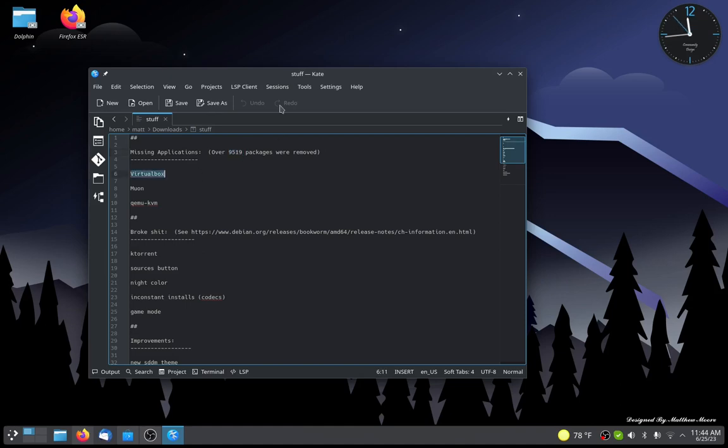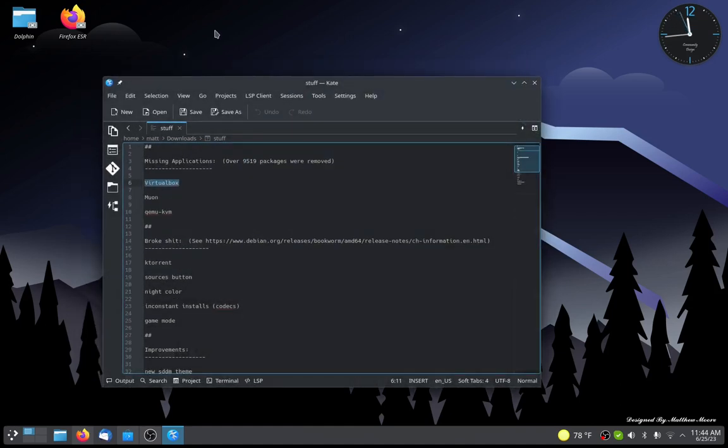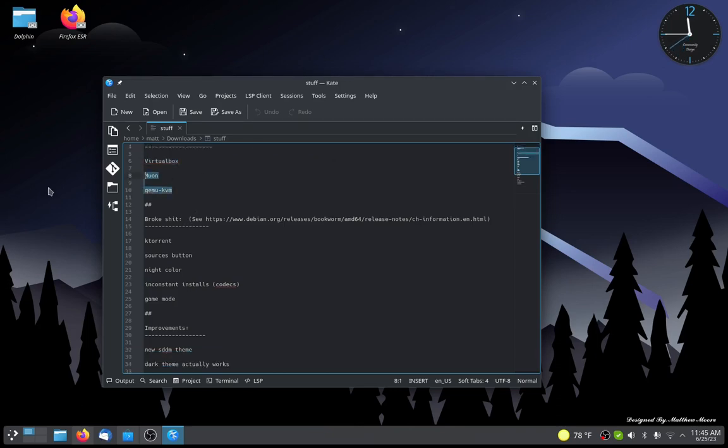Now, the first one I have written down here is VirtualBox. This is not a repository package. This is a third-party package. I just put it in here because it's noteworthy to say that there has not yet been a VirtualBox release for Debian 12. So if you're trying to install VirtualBox on Debian 12, you may run into some issues. There are ways to do it, but you still have to use the repository for VirtualBox for Debian 11, and that could introduce some problems. So if you are a VirtualBox user, I'd say go ahead and wait until VirtualBox officially releases a version for Debian 12.